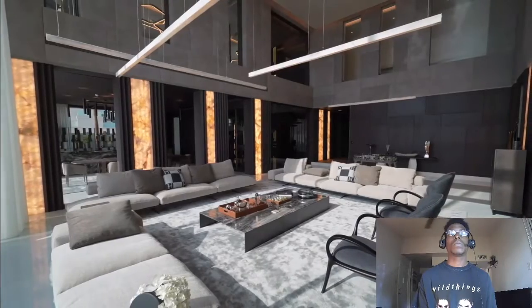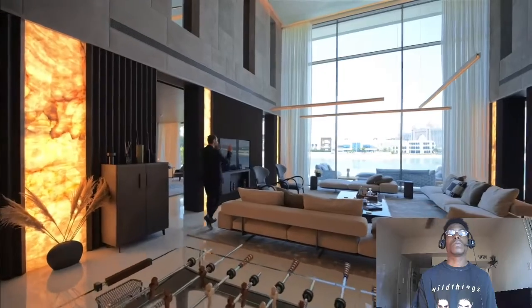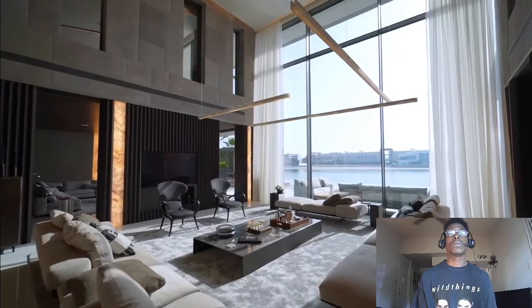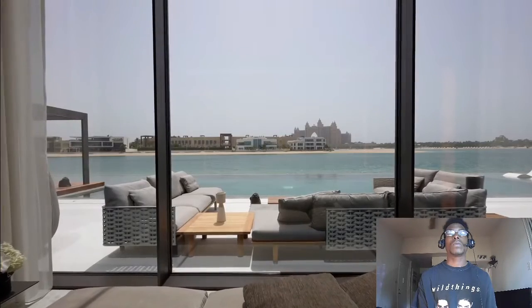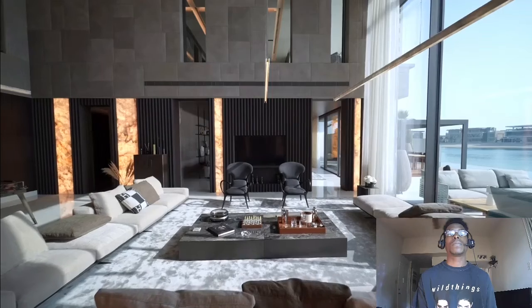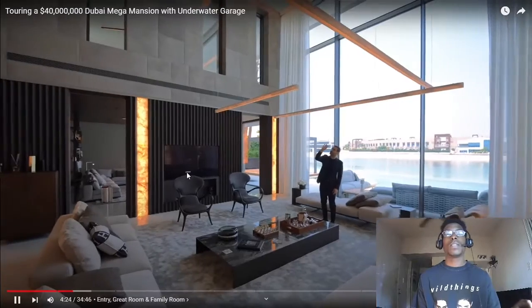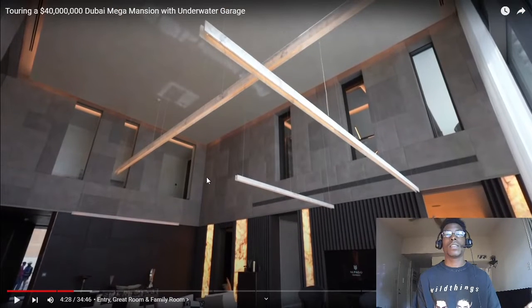Nice open seating area, minimalist lines, 23-foot high ceiling, and on this side we have this floor to ceiling glass assembly facing your backyard and your amazing views. We have the infinity edge pool, blue water, Atlantis. I mean, this is incredible. And coming back to the seating area, we have flex form furniture throughout, stone coffee table. Above us, we have this hinge light fixture, which is a thin cut strip of marble.